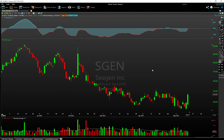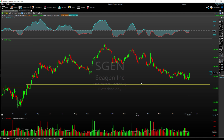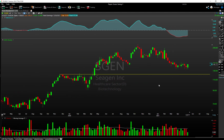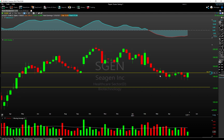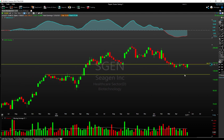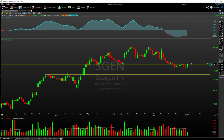You could do the same thing with a name like Seagen, SGEN, which is really in the biotech space. And again, we looked at XBI, that's been a pretty poor performer. But if we look here at a weekly chart, the structure looks a little bit different. This looks like it's actually trying to hold up. There's some reasonable structure in here, and you can see it's trading just underneath these old 2020 lows and it's going sideways. You can look at this and say, okay, I don't love the sector, but this is definitely one that's holding up. It's a little more resilient. The structure is a little more tight. So if this can start breaking over 147, these are the stocks I can look at.